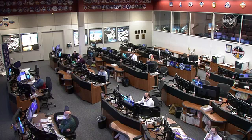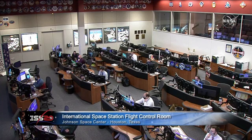Good morning, good afternoon, good evening, wherever you are in the world. From the International Space Station Flight Control Room, this is Mission Control Houston. I'm Dan Hewitt. I'll be taking you through the Soyuz launch and its flight to the International Space Station later on this morning. Here inside the room, flight controllers are looking over the systems on board as they prepare for the arrival of 3 new crew members flying up on the Soyuz MS-18.